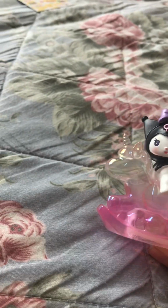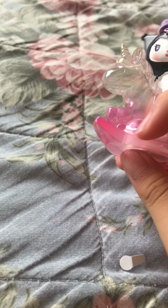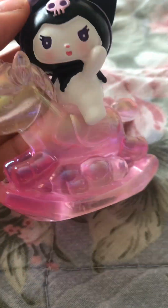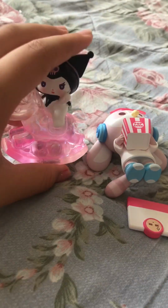Next thing I got for myself, it's this Kuromi thing. It's a mystery box. But when you take this out, it lights up. Ready? 3, 2, 1. Wow. This is so cute. I got it from the mall. And they also had nightlight kind of things. I did not know this lit up though. I got the one that I wanted, but this one, I didn't really want, but it's still really cute.